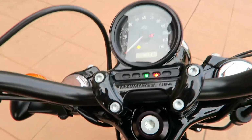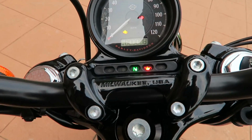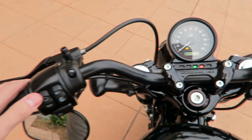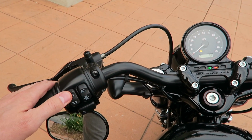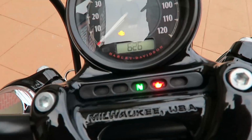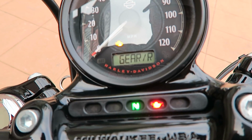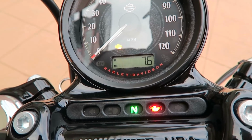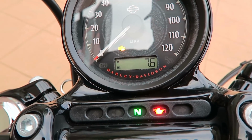If you're looking between this and like the new Street Rod or the Street 500 and 750, and you want kind of that Harley-Davidson look and feel and the characteristics and mannerisms of what people expect from a Harley, you're going to want to go towards the Evolution engine, like a 48, something like this.